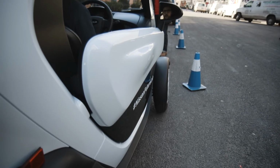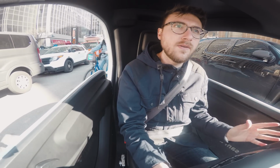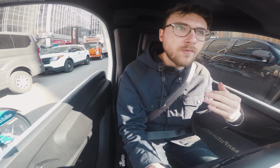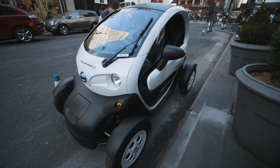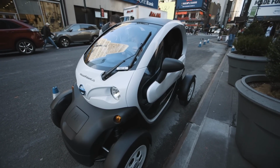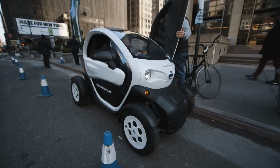They've only got about a dozen or so here. 10 of them are part of a pilot program in San Francisco where people can rent them and share them. But they're really just trying to figure out how it might work here in the States. So we just turned on to 8th Ave. We're gonna go up towards Times Square a bit.